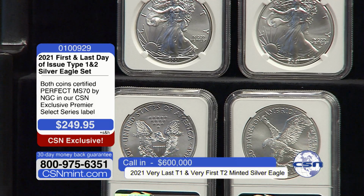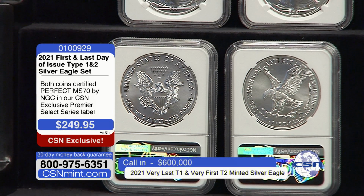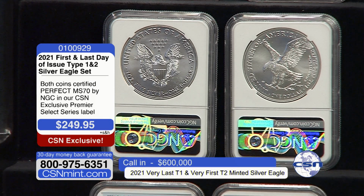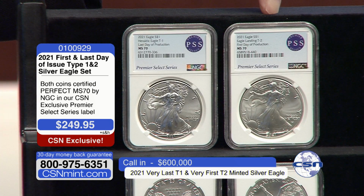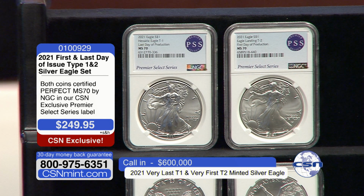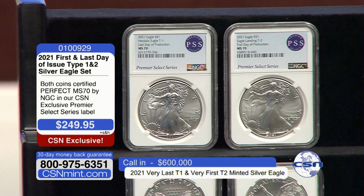Once again, I want to reiterate the difference between first day of issue, which is very collectible, very desirable, brings huge premiums in the marketplace, and first day of production. First day of issue just means that on the day the United States Mint issued the coins, they came out on that first day. This is the first day of production. This was April of 2021. It wasn't released until June. But we know that this was struck on that very first day, only 19,000 coins.